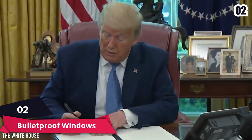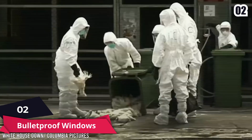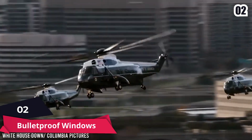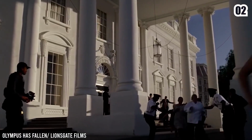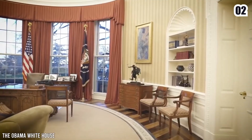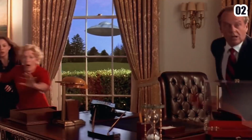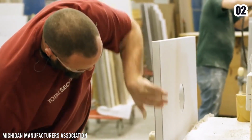Number 2, bulletproof windows. It's just natural that the White House is the most secure structure. One of the standout aspects is the use of super powerful and impenetrable bulletproof glass in the walls, because the last thing the president needs is to be cornered for his safety. The use of solid glass for everyday purposes and routine use of this glass by regular citizens is prohibited. The use of it is limited to the White House's security.